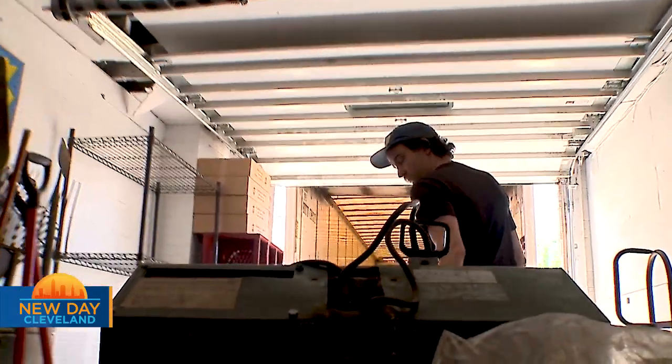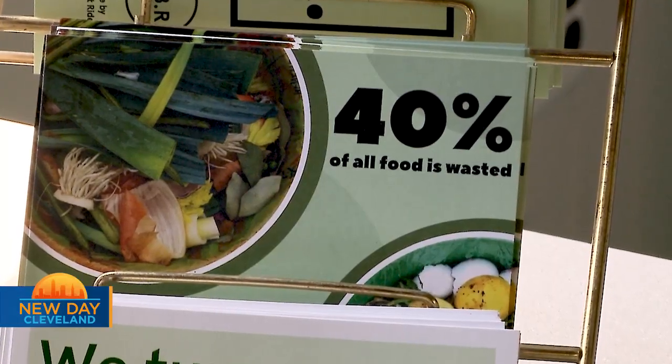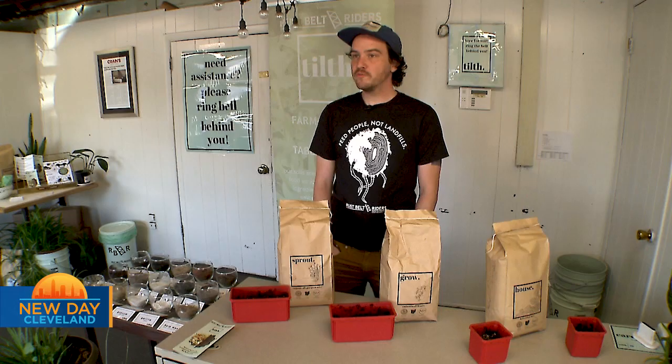Rust Belt Riders has been around since 2014, providing businesses, organizations, and individuals across Northeast Ohio with a clean, timely, and community-benefiting alternative to landfills for their food waste. Our mission is to feed people, not landfills. We really are trying to close the food loop, as it were.